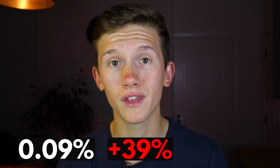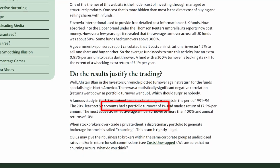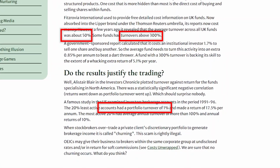The FTSE Global All Cap Index Fund, for example, has a transaction cost of 0.09%, adding 39% on top of the already existing 0.23% fund ongoing cost. Portfolio turnover for UK funds can vary a lot, with some being as low as 1%, with the average value around 50%, but with some funds having a turnover of above 300%.